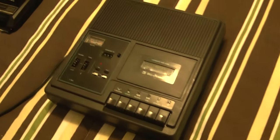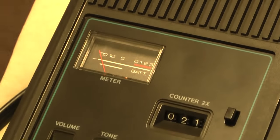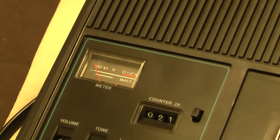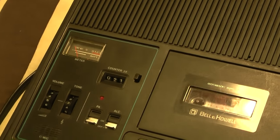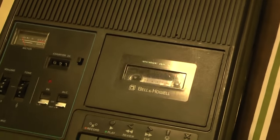Okay. And as you can see, the VU meter operates as a battery checker, even on AC. That's the only thing I wish there was some... on a lot of tape recorders like this that have the combination meter, where in playback it would just work as a VU meter, and if it was on battery, it had like a button you press to do a battery check.